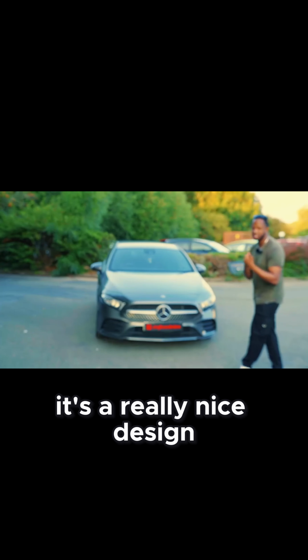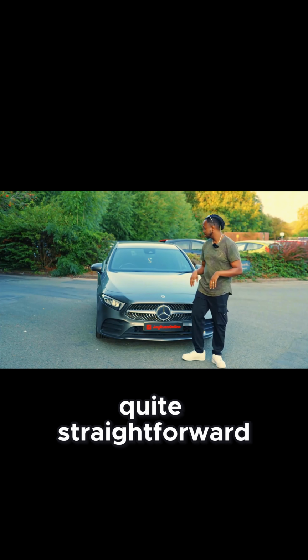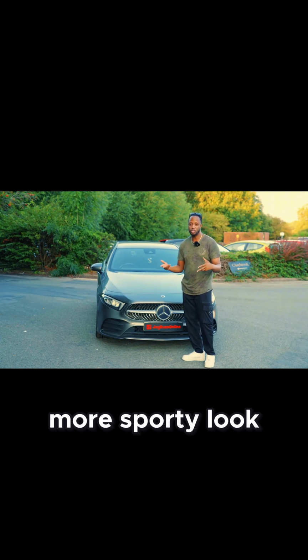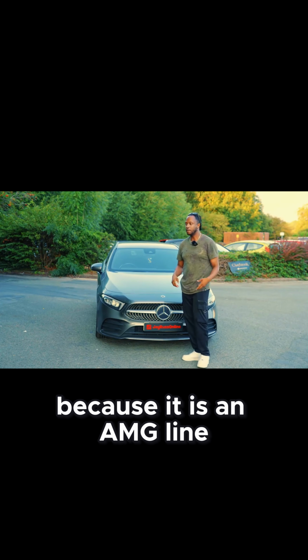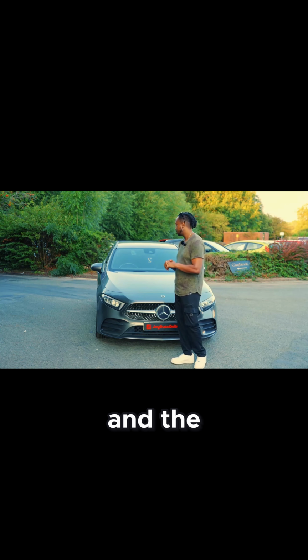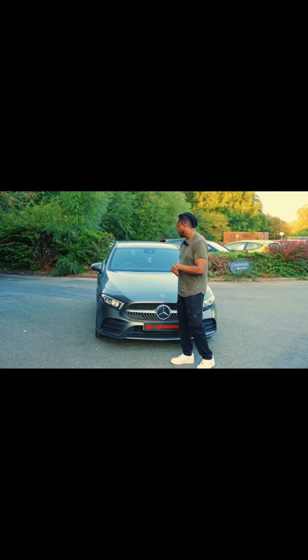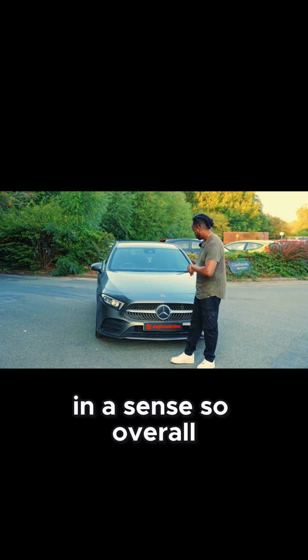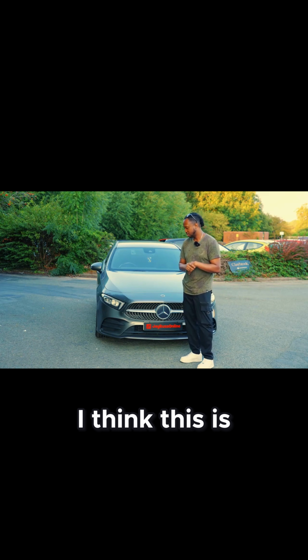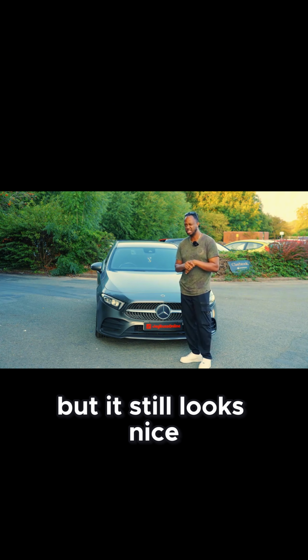But overall, it's a really nice design. It's quite simple, quite straightforward, and it has that more sporty look because it is an AMG line. So once you have AMG involved with the styling and the performance of the vehicle, they look more sporty and they perform more sporty in a sense. So overall, I think this is quite a simplistic design, but it still looks nice.